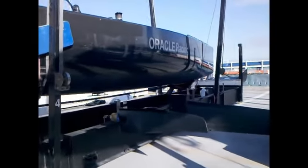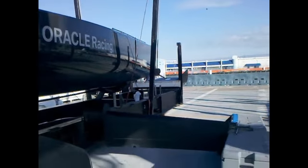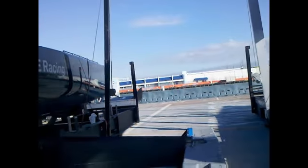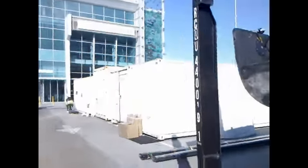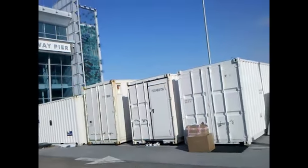Here's a closer look at the rudder and keel fin before it gets attached. See if I can get a little bit closer before the security guard shuts me down. Bolts that'll get attached to the bulb. And there's the bulb. And then the many containers that store all the equipment for the different boats.